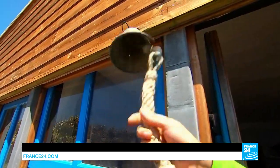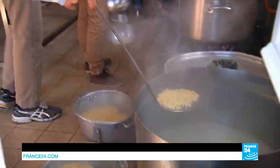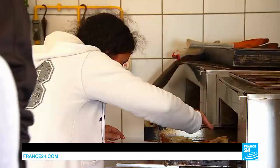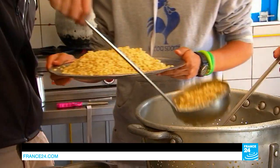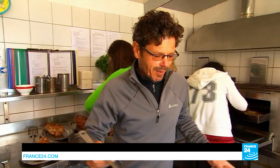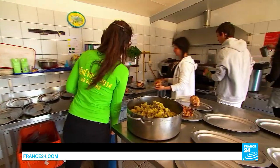Back on dry land, it's impossible to tell the students from their teachers. There are no official cooks or cleaners. Each member of the team chips in, just like life on board a ship. Each person gives up a day of the week to the others to prepare the meals and do the dishes. We do the same thing for dinner.